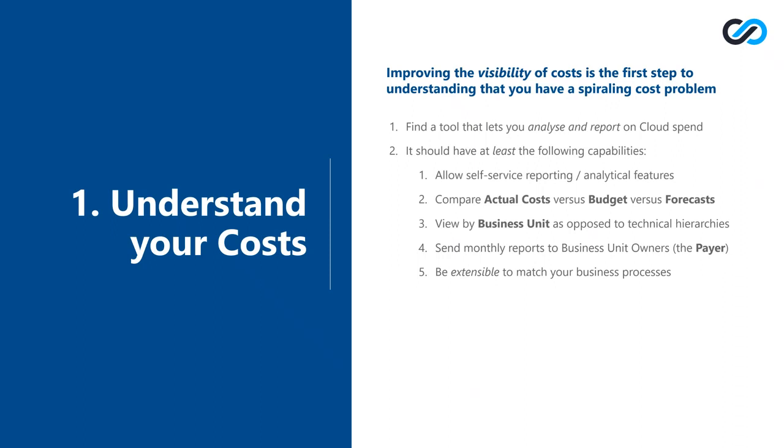You've got to be able to compare your actual costs, your expenditure, versus your budget, what you plan to spend, and your forecast. So, for example, if I say I want to spend $1,000 this month and I spend $900 on the first day, I haven't hit my budget yet, but I can predict that my forecast is going to exceed my budget. So you need tooling that can handle that scenario.